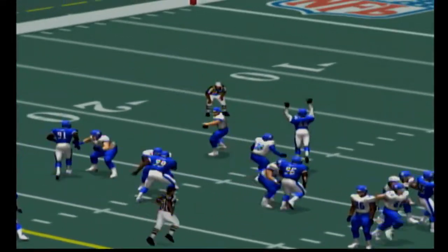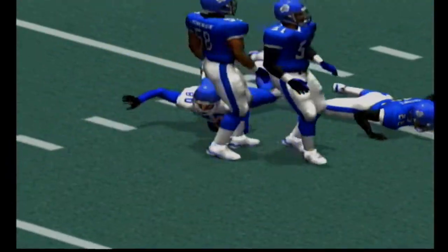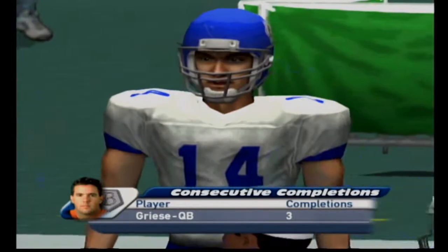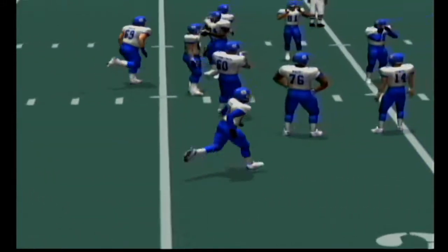Greasy back to throw. Out over to the left. Carter with the reception. Dawkins with the takedown at the 42. Carter makes a big third down conversion right there. This quarterback is going to look to him each and every time on third down because he always makes a play for him.